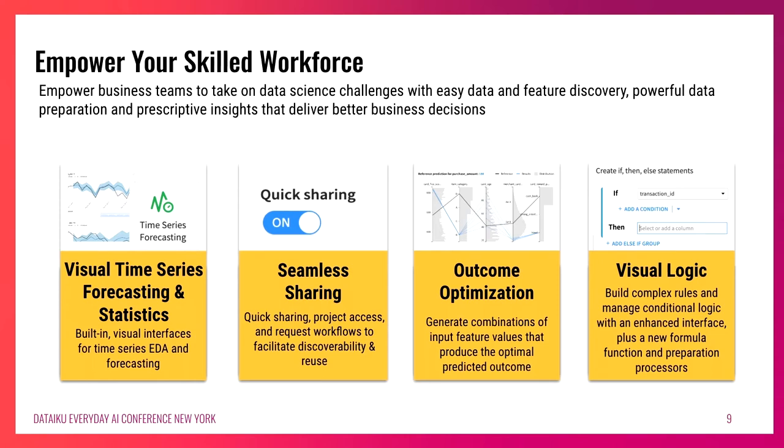Outcome optimization, this one's really fun for decision support. So with what-if analysis, like I showed, it says, given these inputs, here's the prediction. But the more useful question is, what should I do to make the outcome what I want? How do I influence the outcome that I care about? And so with outcome optimization, it kind of spams the model to say, given this reference record, here's the best set of inputs that lead you to the outcome that you want.